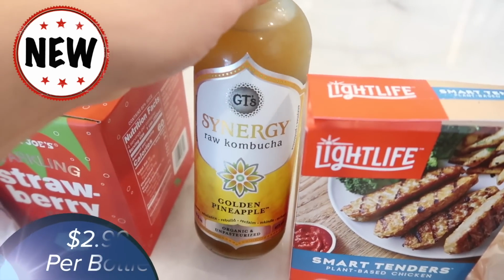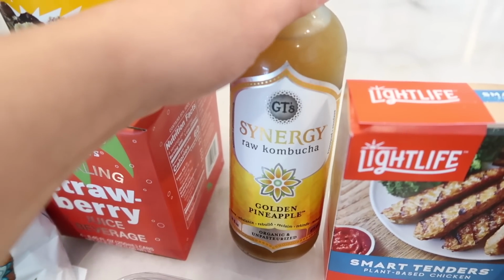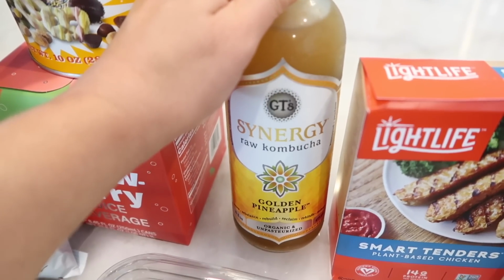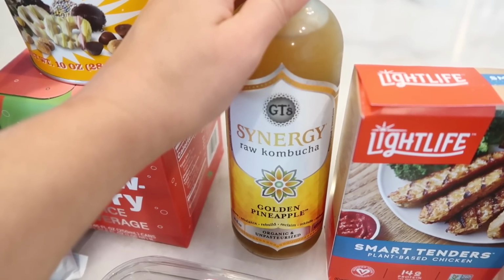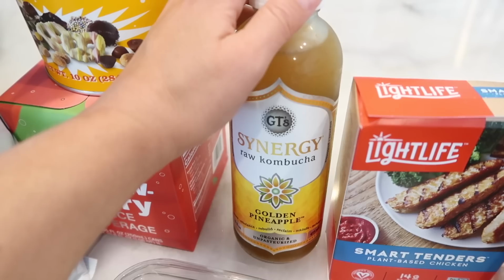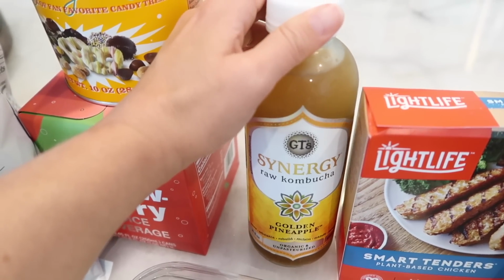Another new kombucha, and let me just say this is the most exciting thing this week that came in new. For those that don't know, kombucha is one of my staples. I absolutely love kombucha, and this golden pineapple flavor sounds incredible. I mean, talk about refreshing, and I've heard from my coworkers that have tried it, they say it's very sweet.